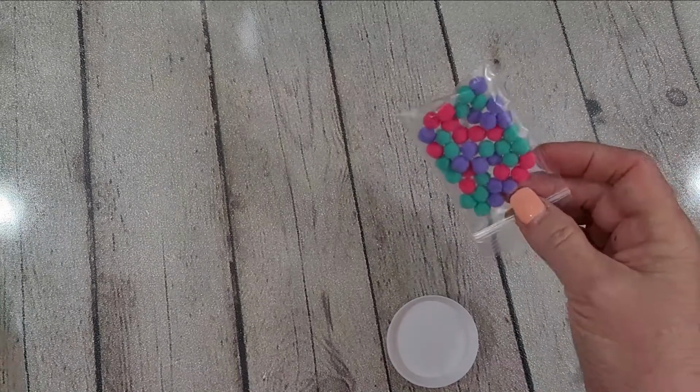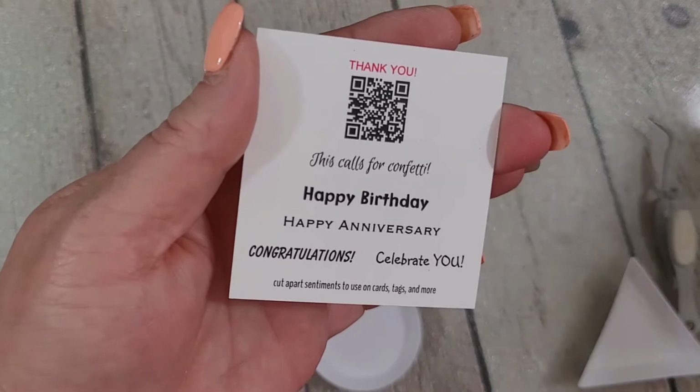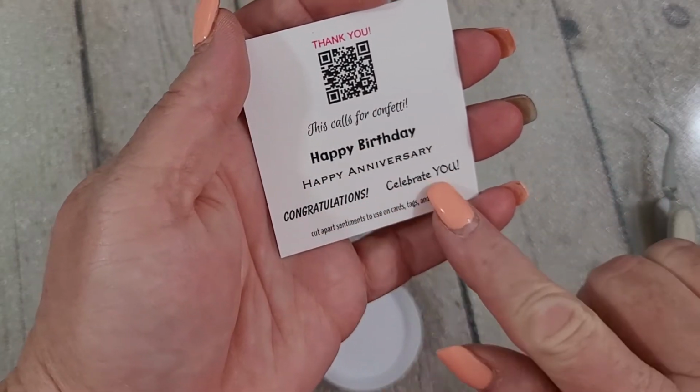The little pom-poms were a freebie. This little sentiment card is a freebie as well. You can cut those apart and you can see all that they say. Lots of different variety there.